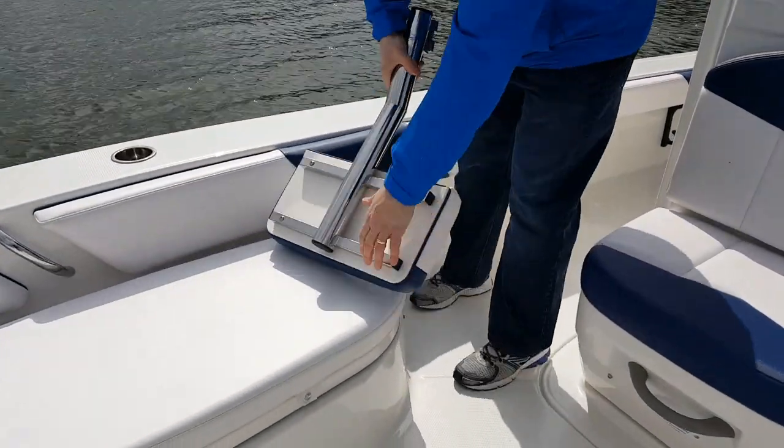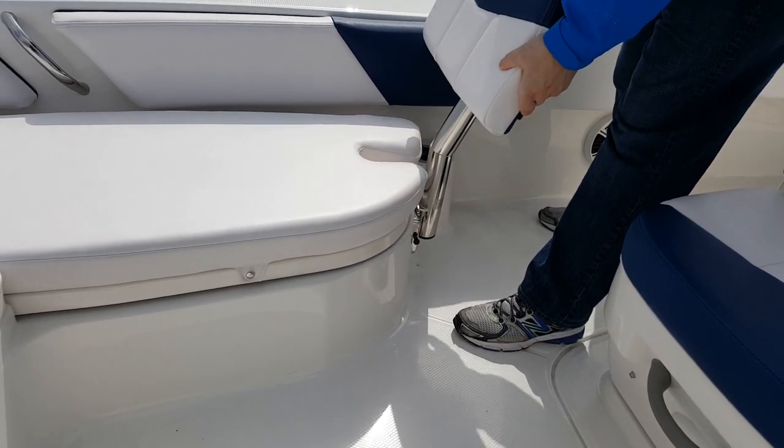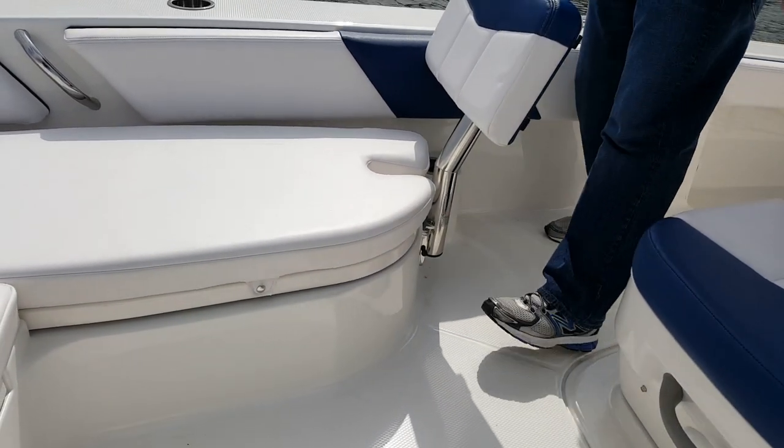There are removable backrests for those forward seats, which are quite comfortable. The only downside being you will have to find somewhere to stow them when you want to get them out of the way and go fishing.